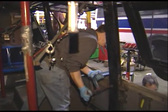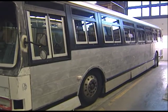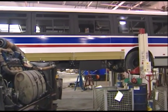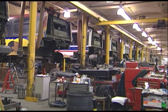This bus has seen better days, but its best days are not behind it. A team of tradespeople transforms buses from this to that. We're out at South Shops, which is the bus heavy maintenance facility, and what we're doing here is we're overhauling buses. So we've got a bus that was purchased back in 1995, a Flxible bus, and what we basically do is we take it down almost to bare bones.